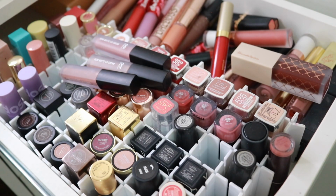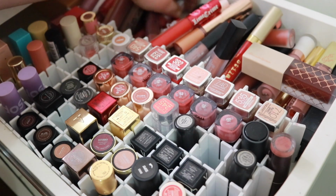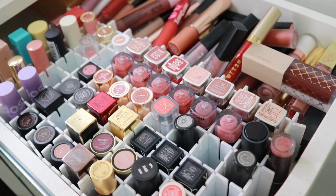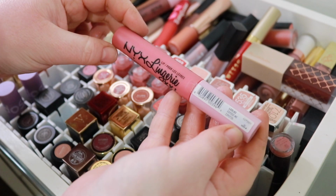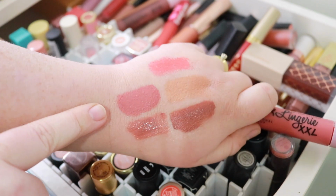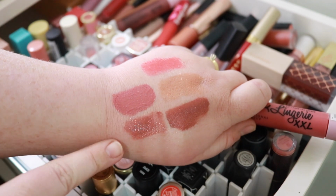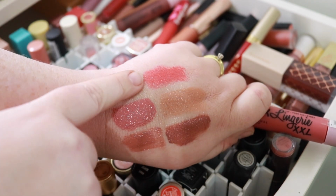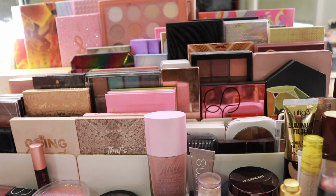Oh, and I've also got this NARS. Let me swatch that. I've also got the NARS that I've kept from last week. So let's get something that's more pink. Yeah, let's do that. This is the NYX Lingerie in the XXL in Expose Me, which is this one here. And I think that gives us a nice range. So we've got 2 liquid lips, a lip velvet, a lipstick, and a sheer lipstick. Yeah, that's great. And then lastly we have eyeshadow.